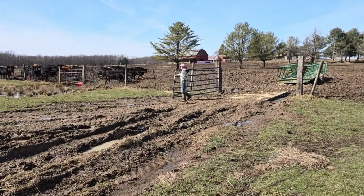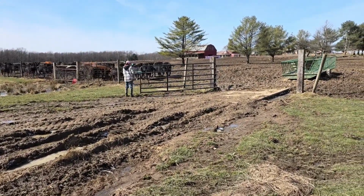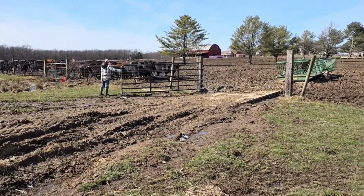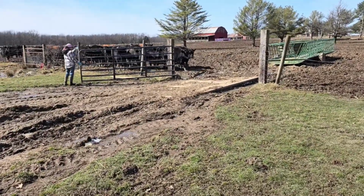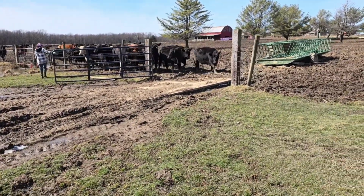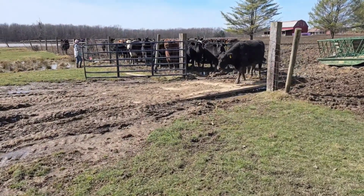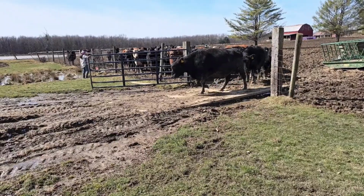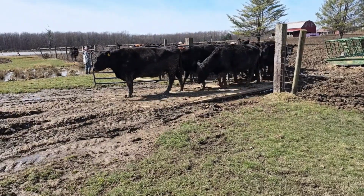All right, it's moving day out here on the ranch. The cows are going to be let into the calving area. They're coming from the winter feeding area, so let's see how they react. They've been trained well because I didn't want them going through the gate here when I fed them. But they're going to go right on through here.